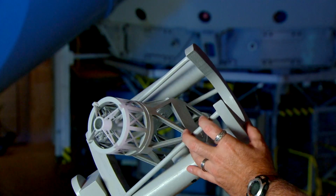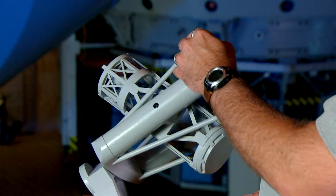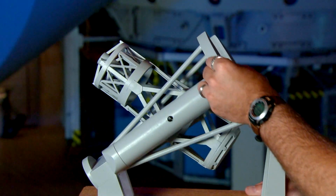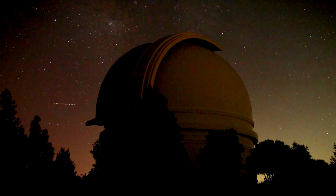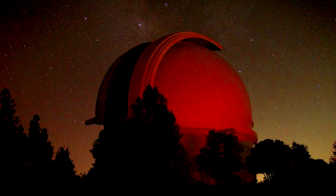So this gets you the north-south movement of the telescope. And then the telescope has the ability to move from east to west, and that's what the horseshoe allows the telescope to do. So the mount is a very critical part of the telescope. It allows you to move the telescope around the sky and to line up on the object that you want to study.